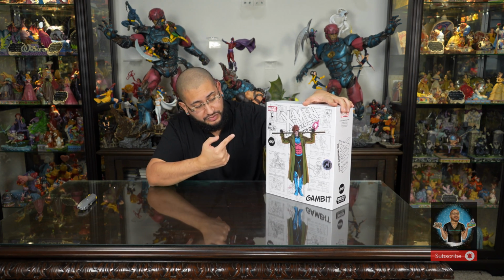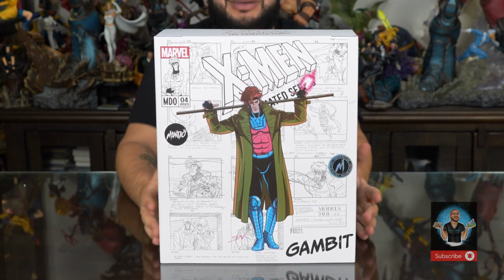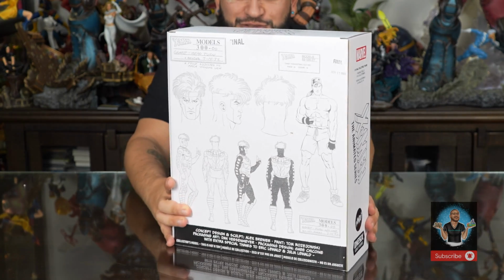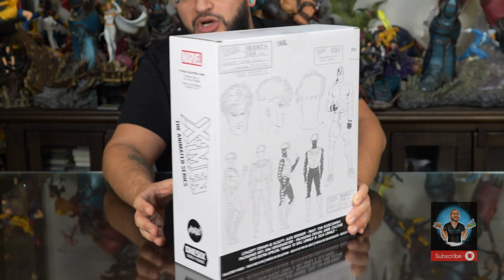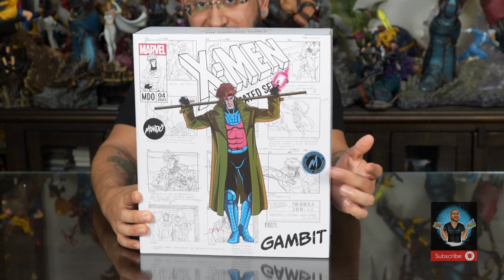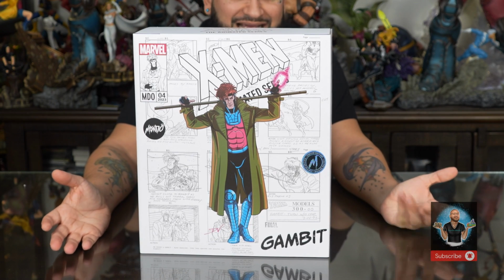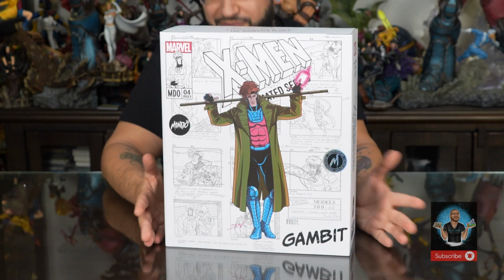Now, really excited about this. Let's zoom in on the art box. Looks amazing. It's Gambit, as you can see. It's standard on all of these figures. You get that white and black comic strip box. And of course, it's some of the concept art for the series. You're going to get that limited edition Mondo holographic sticker right here, which distinguishes this from the unlimited version, which, by the way, there is no unlimited version as of the recording of this video. There's been no announcement about that, but I do know it is coming.